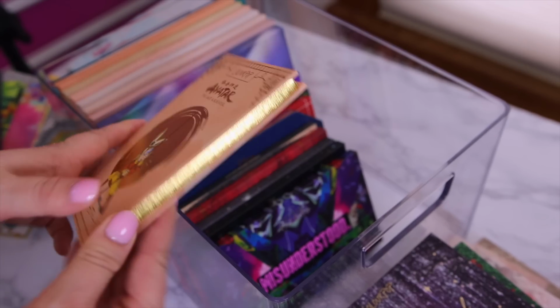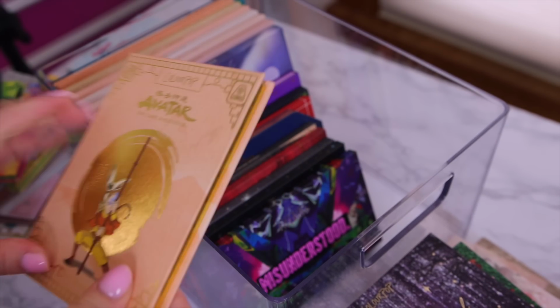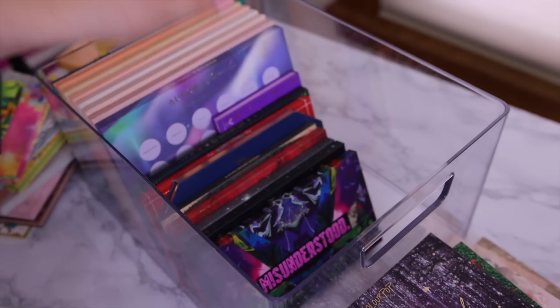The Avatar one, this is actually really nice quality, so I do want to hold on to it, even though I'm not big on Avatar The Last Airbender. It's a nice palette. I created a really pretty look with it, so I'm going to keep it.